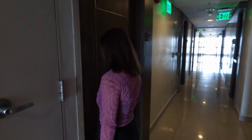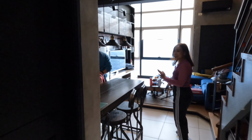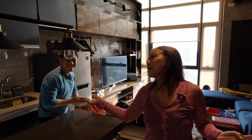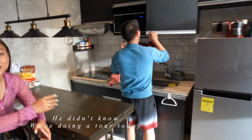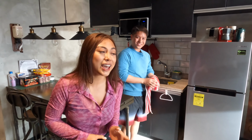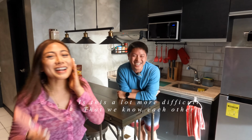Binigyan niyo sa amin yung password. Ala, narinig. Okay, wala. Hello, Taupo! Excuse me, do I know you? Naging Elvis! Hello, what's up? Hindi niya actually alam na magtutour kami dati. My cousin, and he owns this unit, and he's been so kind enough to let us in. Okay, so... Is this a lot more difficult dahil magkakilala tayo?